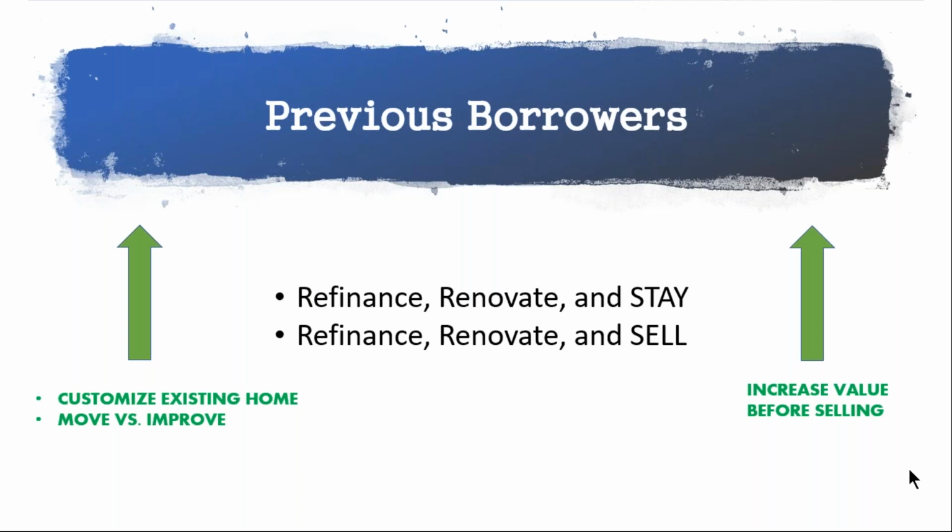Maybe your family size increased and you had a kid, right? And you need some more square footage in your home. Why not refinance, add an addition on, add a second floor, expand outwards and stay in your current home rather than looking for a new home in a new community with a bigger ticket on a sales price.